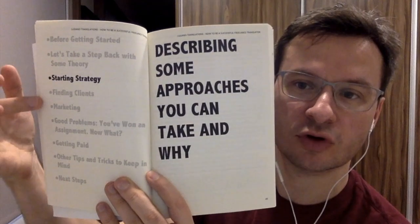That's why I bookmarked it there, because I'm going through all the mistakes, like the blank spaces, which are there for some reason. But yeah, so they all have this. And so as you go through, it shows you which chapter you're on. And then there's a page that describes some approaches you can take and why in terms of starting strategy. And then it kind of describes what it's all about.